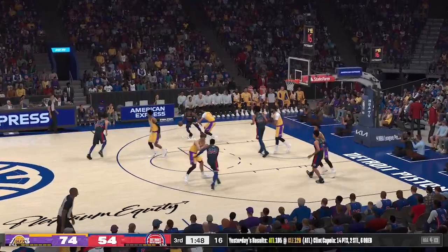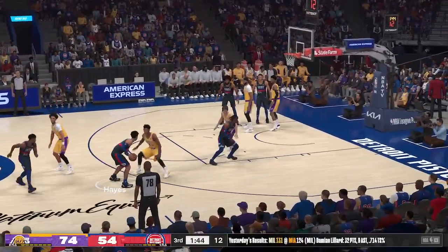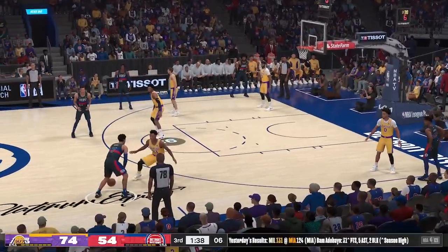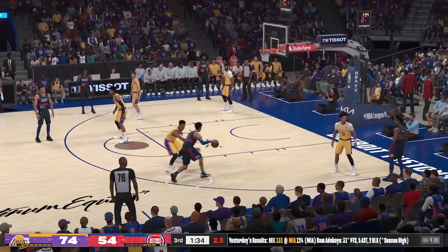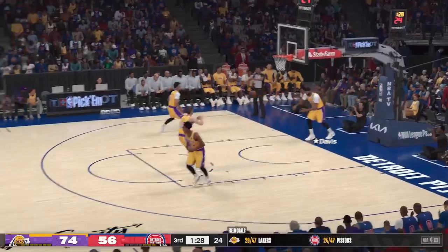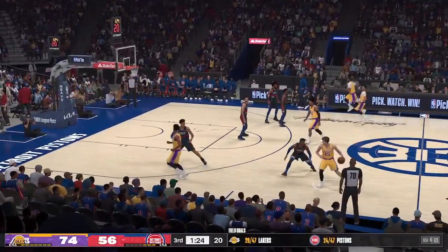To the left side wing. Pass to Hayes. Clock at 6. Puts it up from 15. Basket good. How about that move? You'll see very few players able to pull off. Just sensational stuff.